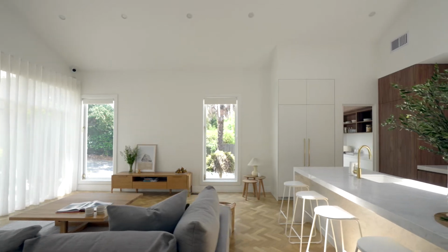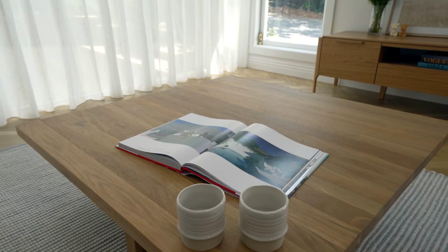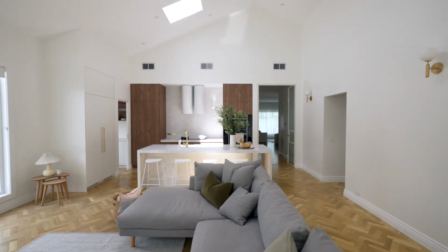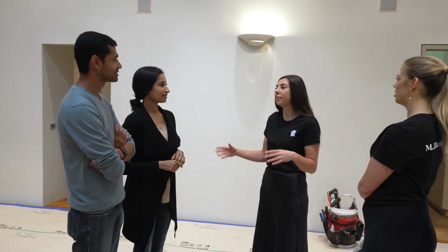So relocating the bench area to where I'm sitting now actually helps the clients overlook the living area and kind of pulls you out of that little nook area that was there previously because no one wants to be cooking in the corner. The style that we wanted for the house quite fit in with the works that MJ Harris had on Instagram. The thought process was well aligned.